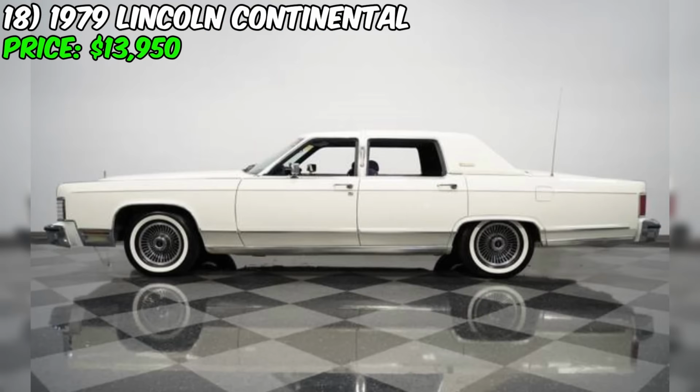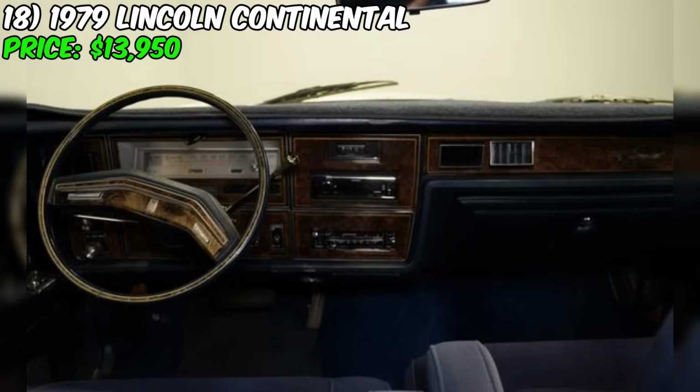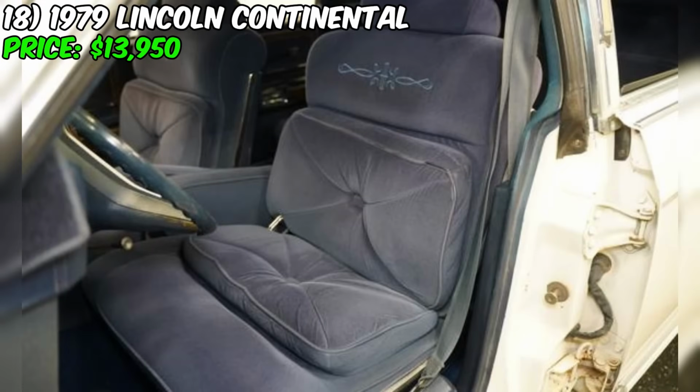18. We've got a real gem for you. A 1979 Lincoln Continental that's sure to turn heads and make your heart skip a beat. This beauty is currently up for grabs on Craigslist, and let me tell you, it's a deal you won't want to miss. First off, can we just take a moment to appreciate the fact that this Continental has only 49,000 miles on it? That's right, folks.